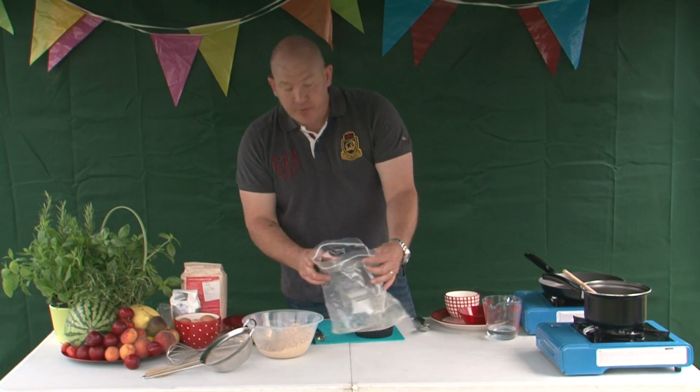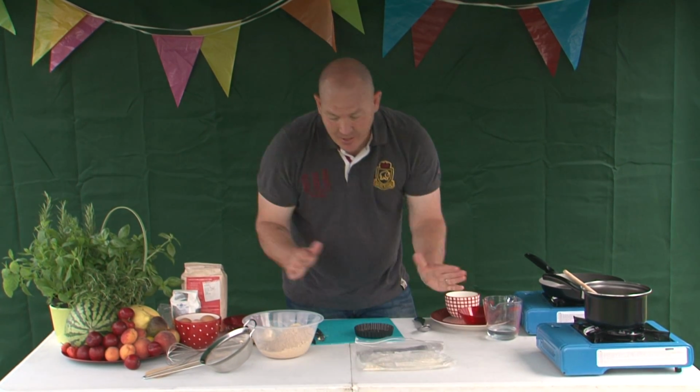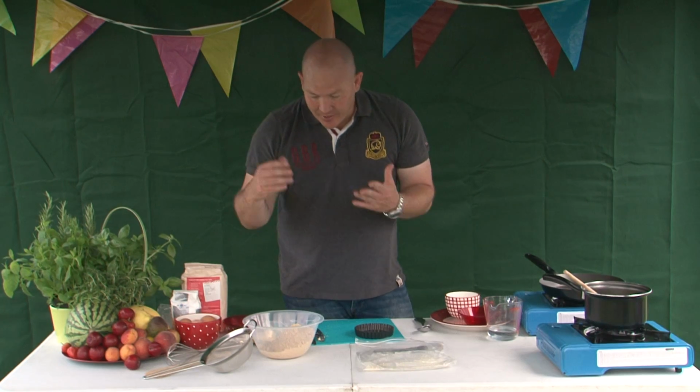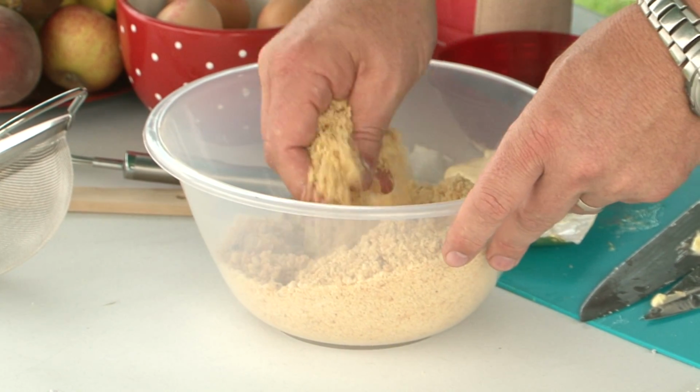Now, if you've noticed there's just a few little chunks, doesn't matter. All right, it's about enjoying your cooking, and it's allowed to be a little bit rustic. That's what cooking is all about. It's making it your own.